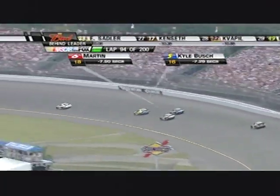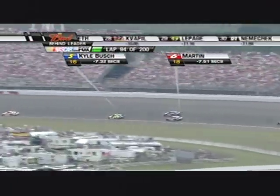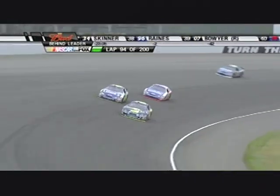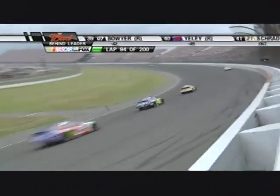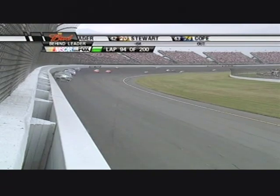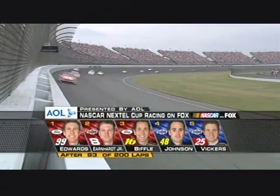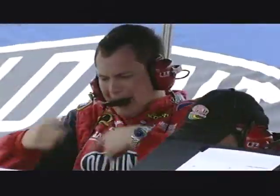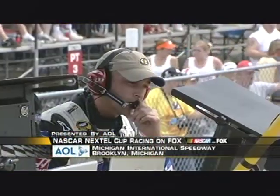And watching Kyle, he spent most of his day just like that, running right down against the yellow line at the bottom of the racetrack. Hasn't much ventured up and tried the upper grooves. 3rd place. Biffle makes the pass. Carl Edwards out in front as we're 6 laps from halfway in Michigan. You're watching NASCAR on Fox.